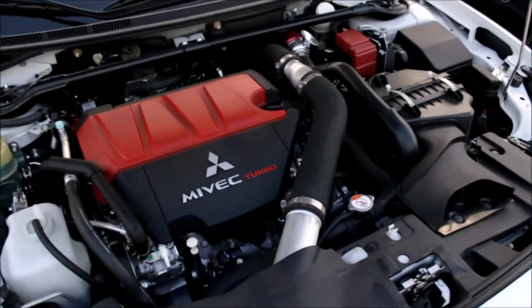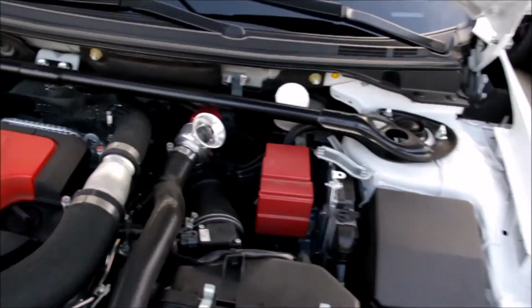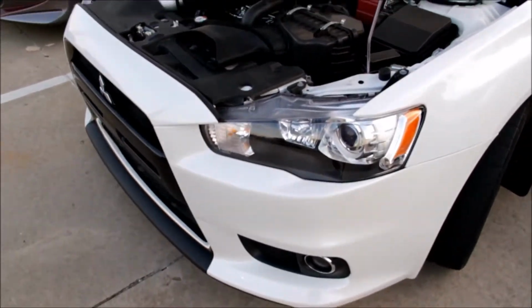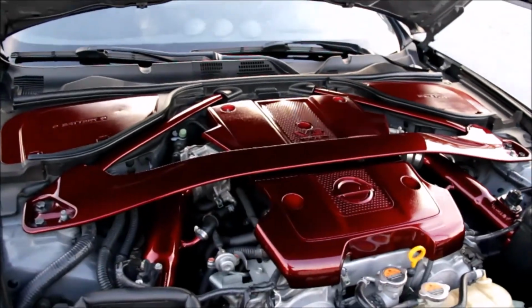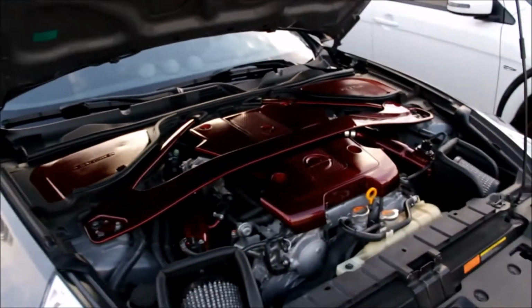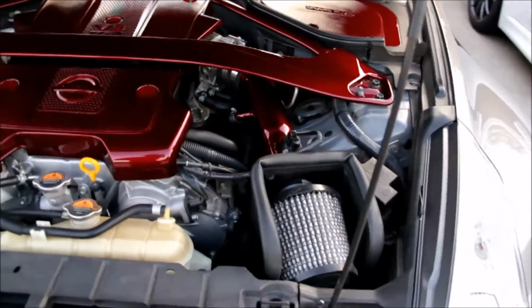Alright, so there is an engine in there. We are sure of it. Got a nice blow-off valve right there. Yeah, who am I kidding? He would spank me in a race, so I'm gonna shut my mouth. So would this guy. It's pretty clean paint on there to match his lip too. And mirrors. And he has the twin air filter.